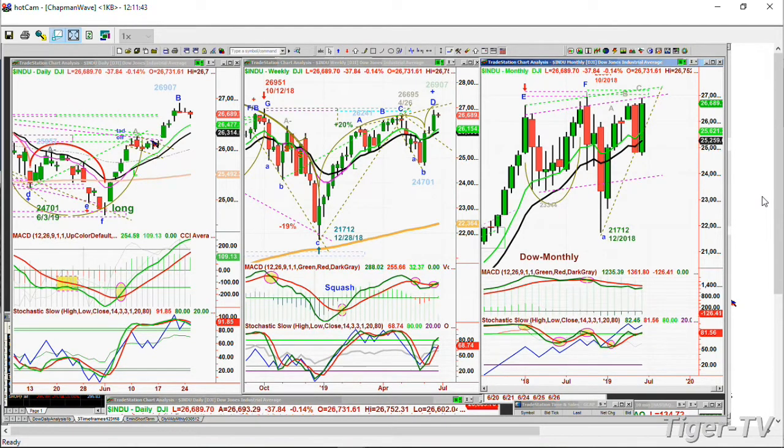The daily chart is in a buy mode. It still has to go, in my work, Chapman Wave methodology, to a peak C, pull back, then a peak D, a higher peak above 26,907, then a higher peak above whatever C is to give you a leg D. It doesn't say that you have to plummet after D, just that's the target on the upside. That's the premise of the Chapman Wave methodology at its core.